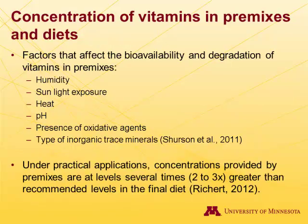cholecalciferol. And many factors affect the final concentration in the premixes. Darren was mentioning that they had taken products and followed those products through the long term, and they saw that there was an effect of time on reducing the amount of vitamin D in the premix. And yes, humidity, sunlight exposure, heat, pH, presence of antioxidant agents, even the type of inorganic trace minerals can have an impact on the concentration or the availability of the vitamins in the premix. Therefore, under practical conditions for most pig diets, the final concentration of the premix is 2 to 3 times greater than the recommended NRC levels.